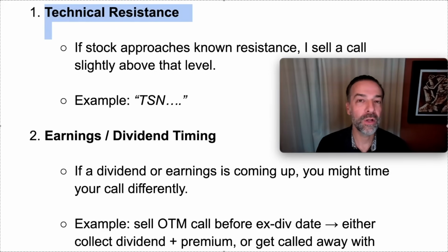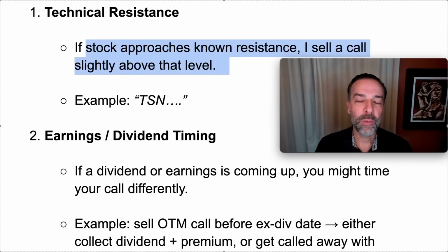Here's the framework that helps me easily decide when is the right time to sell a covered call. First, and one of the most important, is you need to know where technical resistance is on your charts. When a stock is approaching resistance, as long as it appears that resistance is going to hold, that's generally a good time to sell a covered call.